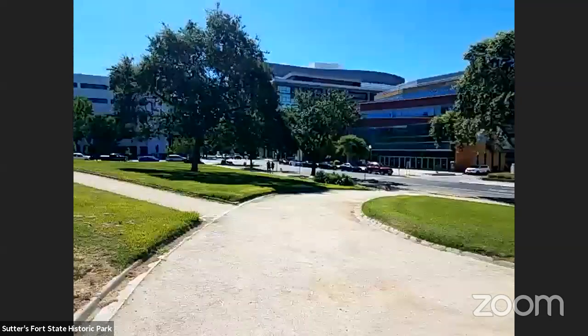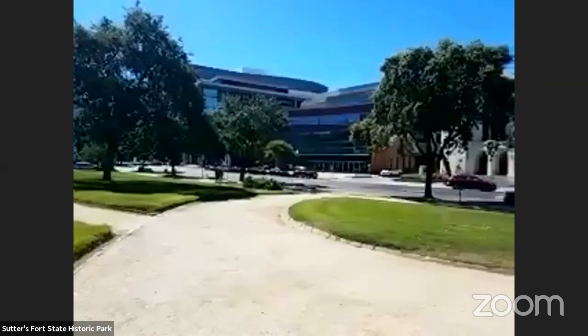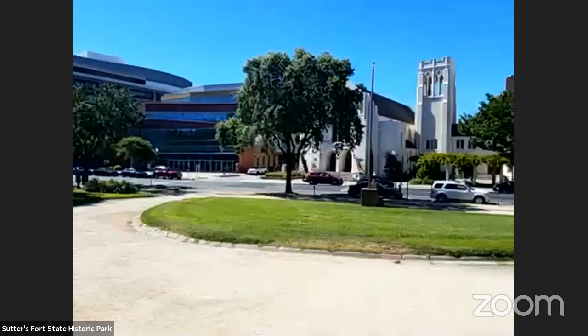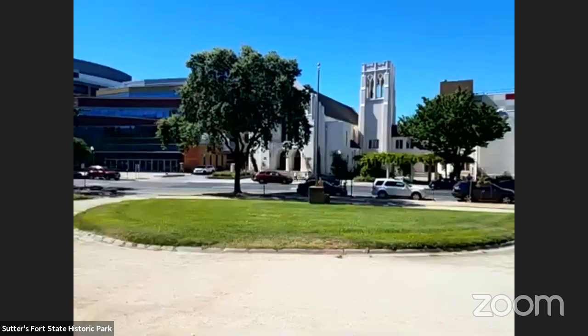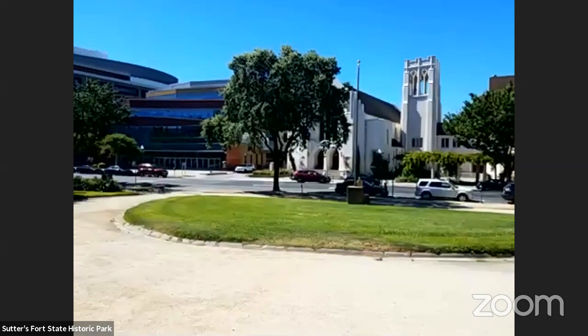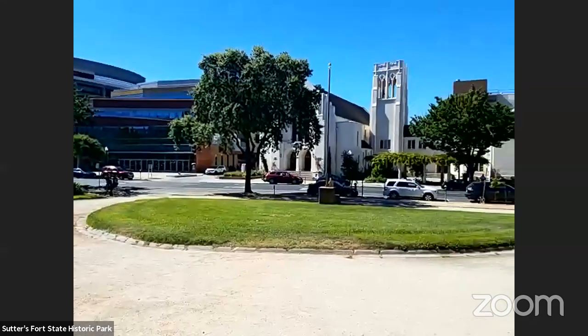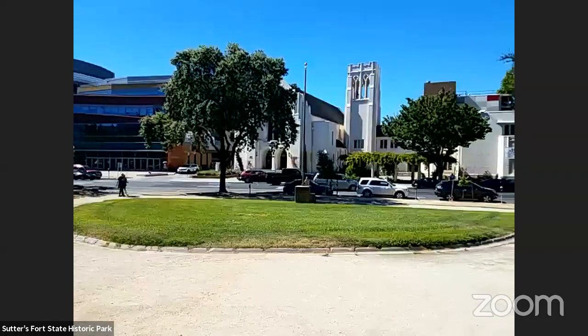Right over there, we have Sutter Hospital. You see that we have some folks walking by on the sidewalk enjoying the nice weather, and we have cars going by as well. And the reason why I wanted to show you Sutters Fort on the outside, not only to show that we have these big buildings that tower over the fort today, but that we are on a hill. You're going to see these cars going by. They are downhill from us.